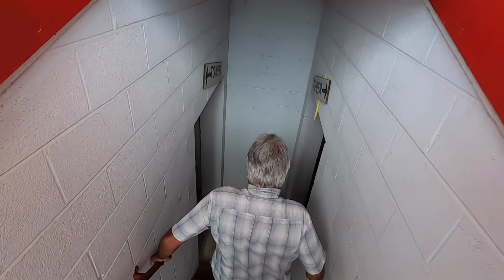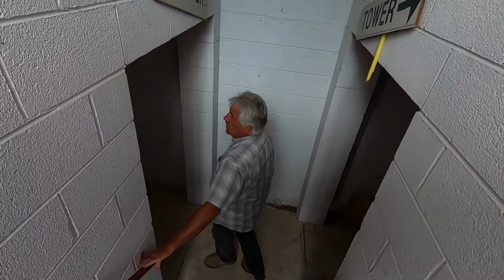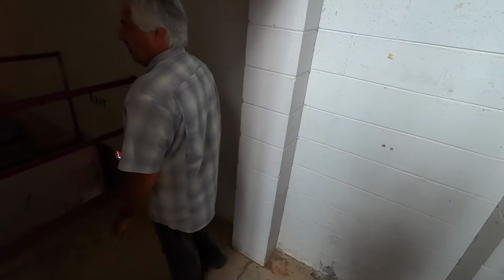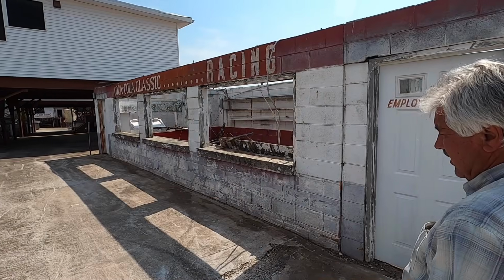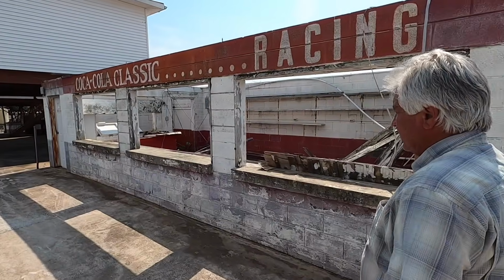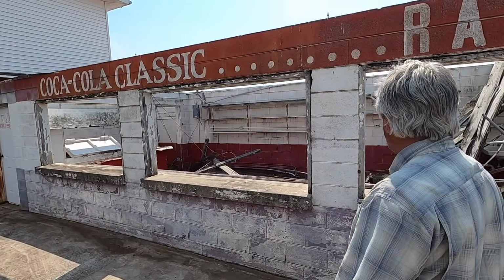So this was added in the 70s? Yes. Were all the corporate guests of Winston? Yes, yes. And different folks, I mean, there was different clientele came in here. This is one of the first concession stands. It's a good structure. All it needs is a new roof.